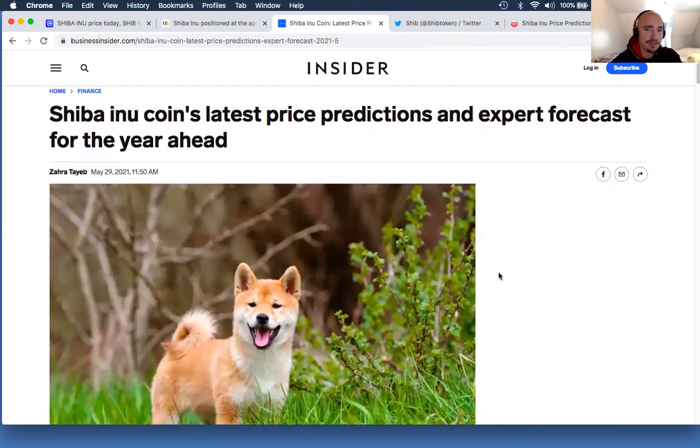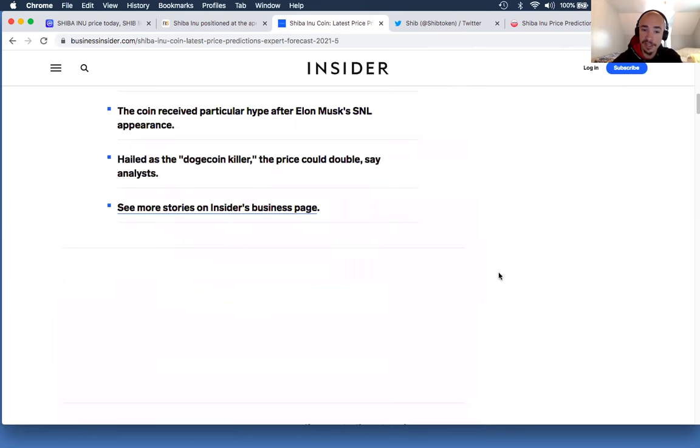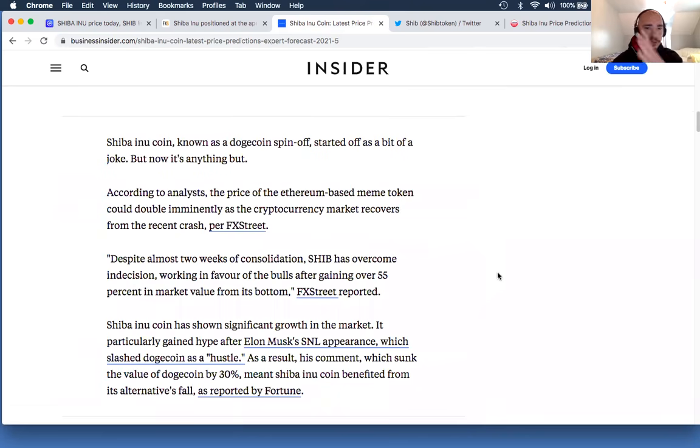Shiba Inu coin's latest price predictions and expert forecast for the year ahead. So they get into what Shiba Inu is, kind of where it came to be. Of course, it's an Ethereum-based token, one of the reasons why I like this meme coin as well.